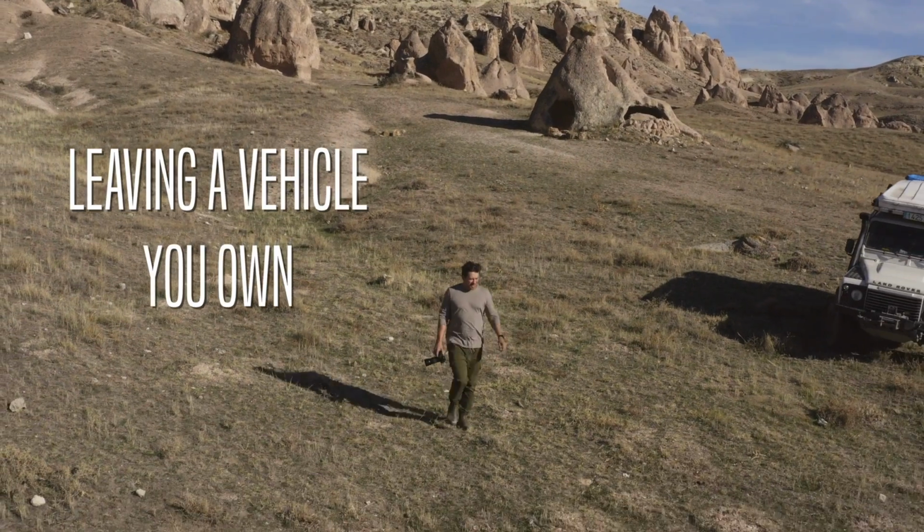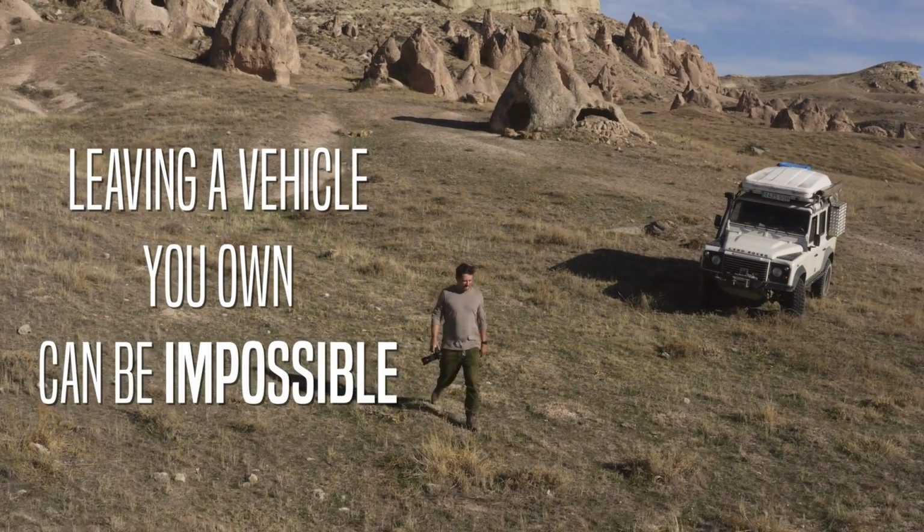One last major disadvantage that's really frustrating. Leaving a vehicle that you own behind can be hard or impossible. This is a big reason why I'm no longer doing 2 parallel journeys, one in this car to Mongolia and the other around South America in a Land Cruiser.